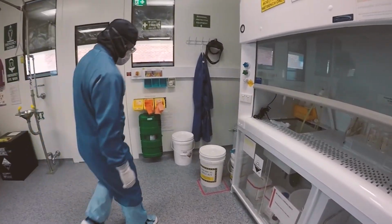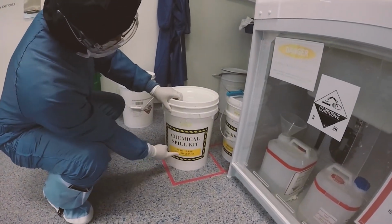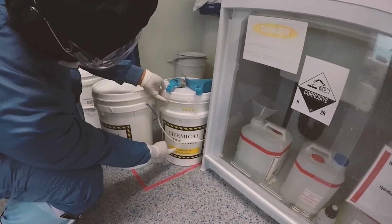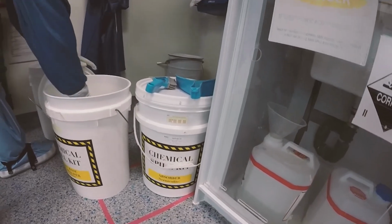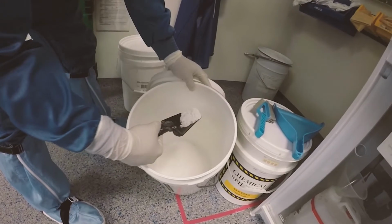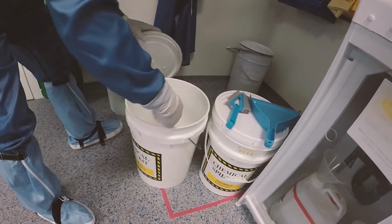Spill kits are available wherever chemistry is performed. Neutralizer and absorber are available in buckets next to the fume hood. Neutralize the spill with a neutralizer, absorb the spill with the absorber, and then clean up the residue with the dustpan and brush. Dispose of the residue in the appropriate waste container.